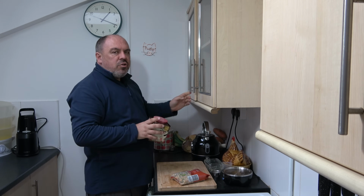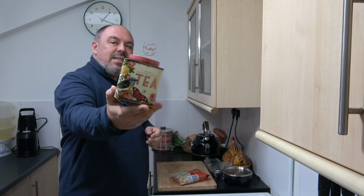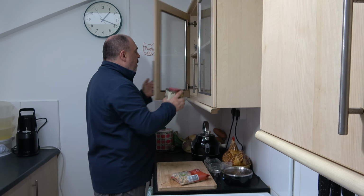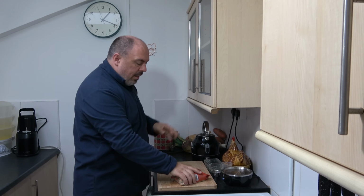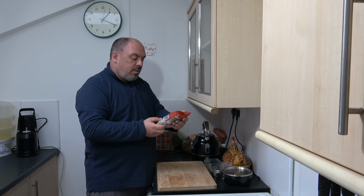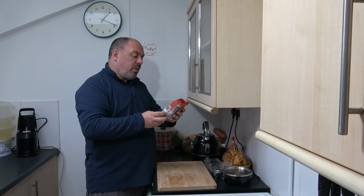I can't remember if I've showed you this. That's my new tea caddy. So I will be going to fill that up with loose leaf tea soon. So right, let me get my measuring jug and we will make some country soup. Well, at least start the process.